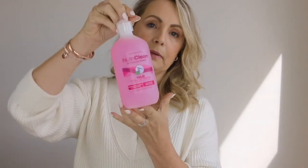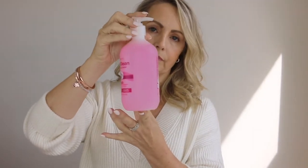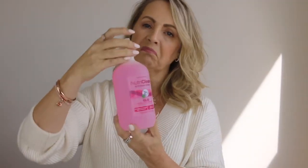To hurry it along, OLC now comes in the baby OLC in a little pump size, so very handy for your house. Cleaning your fruit and vegetables. I will not eat a piece of fruit that needs peeling unless I've washed it. That's just the way it is.